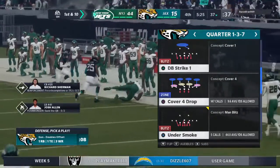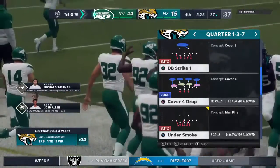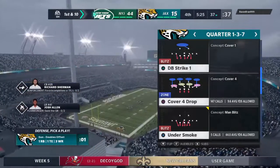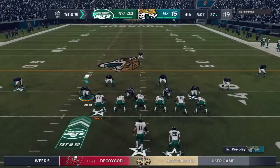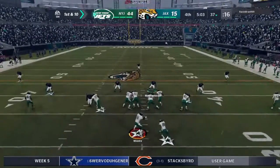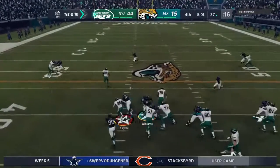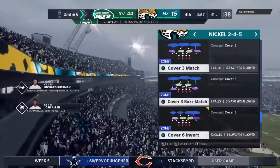New York, line of scrimmage, the 37 on 1st and 10. Taylor. And this winds up a gain of 4 to the 41.